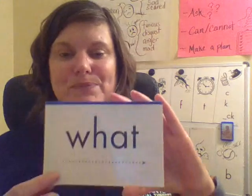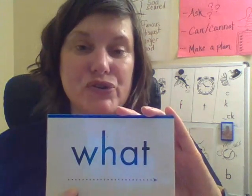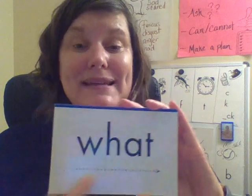Okay, now we're going to learn 2 new heart words today. Remember, heart words are words that we need to know automatically because they're words that we're going to come across a lot in stories that we read, and they're also going to be words you're going to use a lot in your own writing. So we want to know them automatically. And a lot of times these words do not follow our phonics rules that we learn. They're rule breakers.